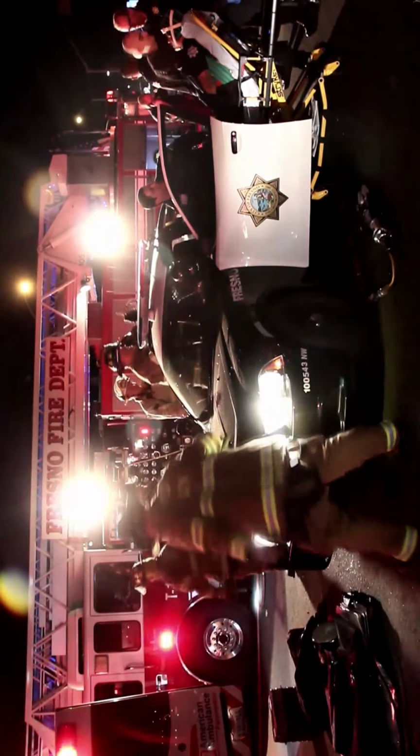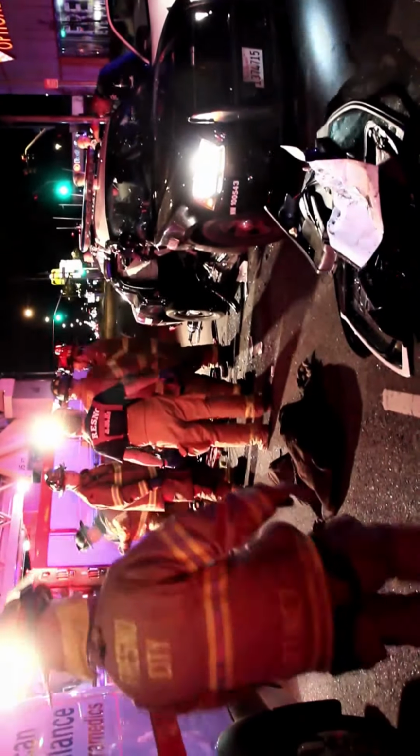On the driver's side of the vehicle, they now have the door open, and the first officer has been removed from the vehicle and is being packaged up for transport. With the scene clear from patients, the crew begins to pack up their gear and return it to the truck. The ambulance transporting the officers to the hospital leaves the scene.